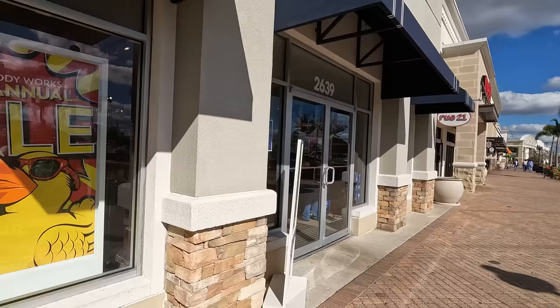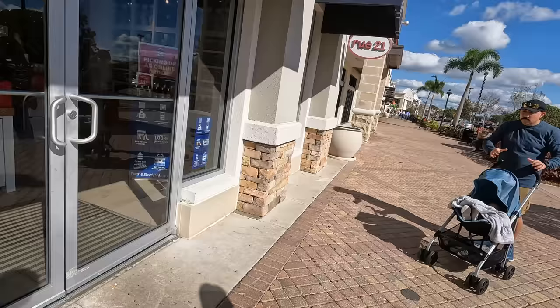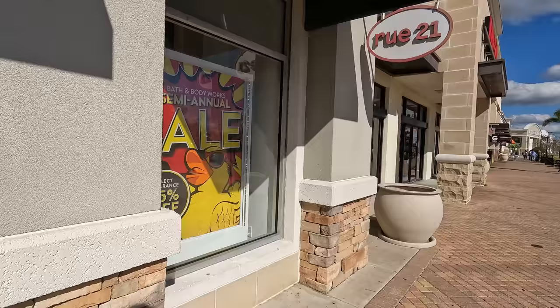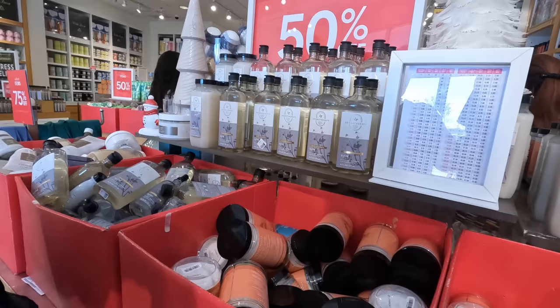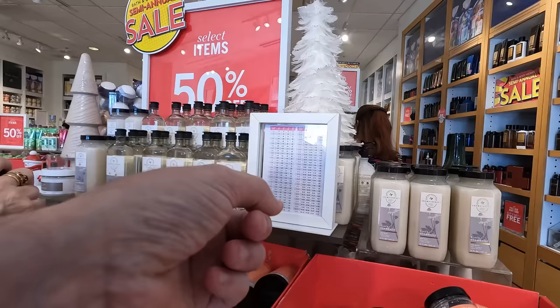Set of candles. No, the wallflower refills. You're going to look at the sale and see if there's anything there you want. Shower steamers. Smell them. I love that smell. What is that smell? Orange and ginger. Orange and ginger? Okay. Here's your price. Oh, 75% off, yeah. 50% off.